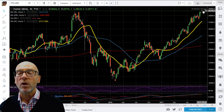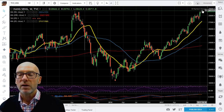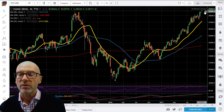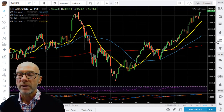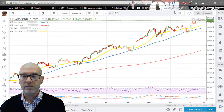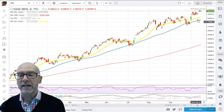On this week, we're only on Wednesday, but the picture on here is a hammer, which is a slightly negative picture, a very small body at the bottom of the candle. But it's early days. There's another 2 days trading on this index, but overall positive that we've moved up into new high ground.